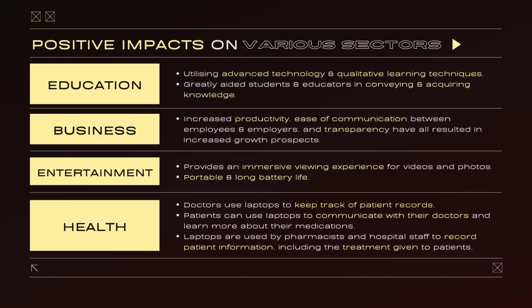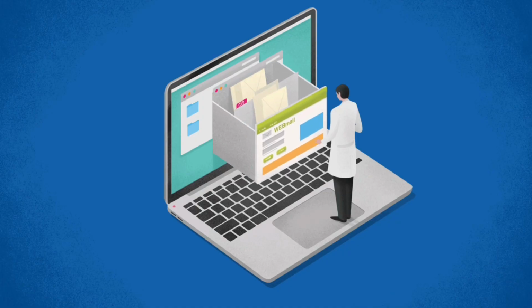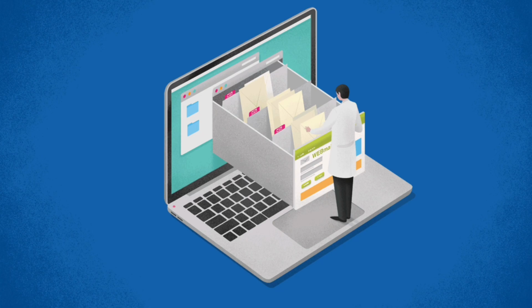And lastly, the use of laptop computers has also greatly benefited the medical field. Doctors, patients, and practitioners all rely on laptops to keep track of medication and clinical procedures. Doctors use laptops to keep track of patient records in order to provide better medical care. Patients can use laptops to communicate with their doctors and learn more about their medications by accessing various online resources. And lastly, laptops are used by pharmacists and hospital staff to record patient information, including the treatment given to patients.